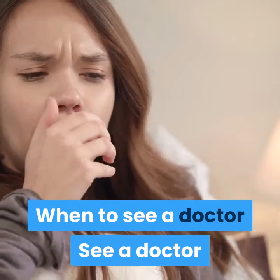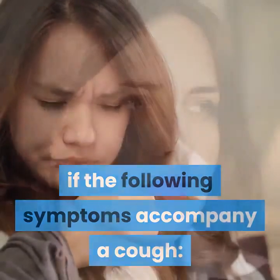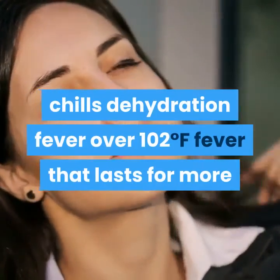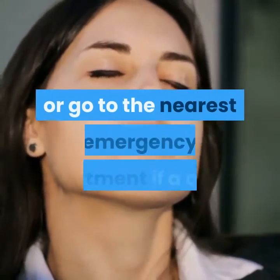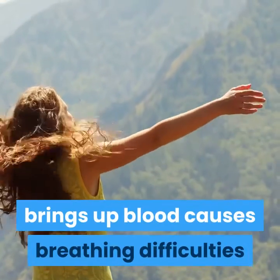When to see a doctor. See a doctor if the following symptoms accompany a cough: foul-smelling green or yellow phlegm, chills, dehydration, fever over 102 degrees Fahrenheit, fever that lasts for more than 3 days, weakness. Call 911 or go to the nearest emergency department if a cough brings up blood or causes breathing difficulties.